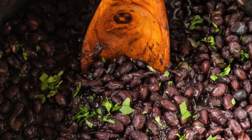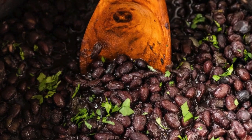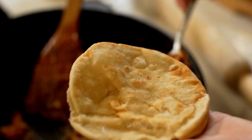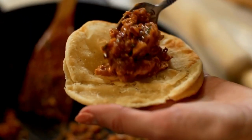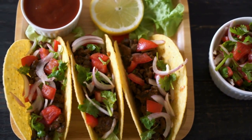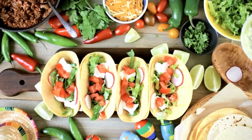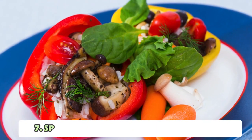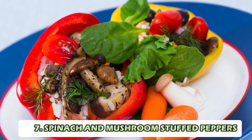For black bean tacos, heat a can of black beans with cumin, chili powder, and a bit of lime juice. Serve the beans in whole wheat tortillas with your favorite toppings, such as diced tomatoes, avocado, and shredded lettuce. This meal is quick to prepare and perfect for a weeknight dinner. Number 7. Spinach and mushroom stuffed peppers.